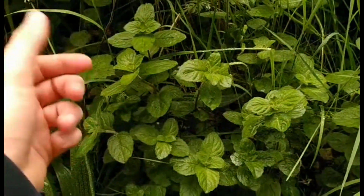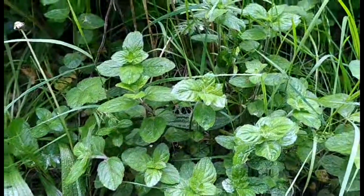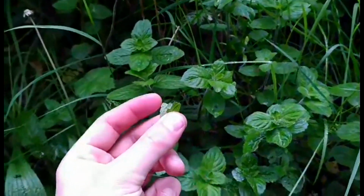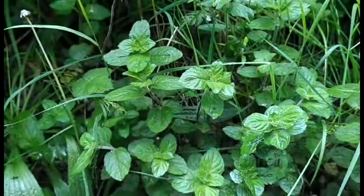And if you want to know if you've definitely got a mint, like I said, not all members of the mint family, in fact most of them won't actually smell like mint, but this one does very strongly. If you smell it and it smells like mint and you've got those two other key identifying features, then you definitely have a member of the mint family.